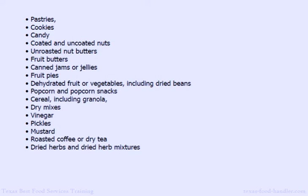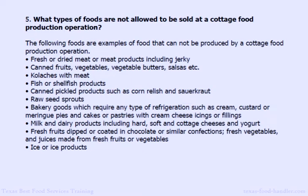Mustard, roasted coffee, dried tea, dried herb mixes. What types of food are not allowed? No nos at your cottage out in the forest.